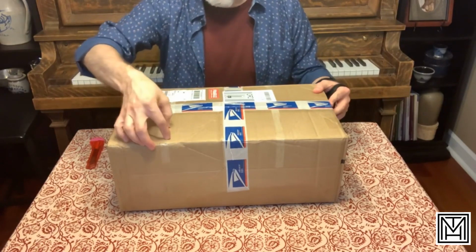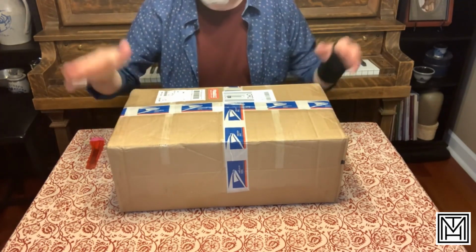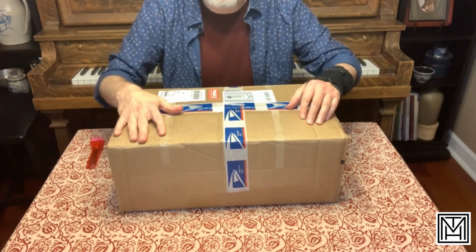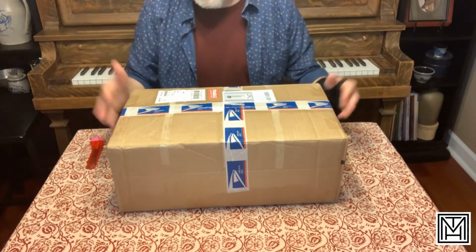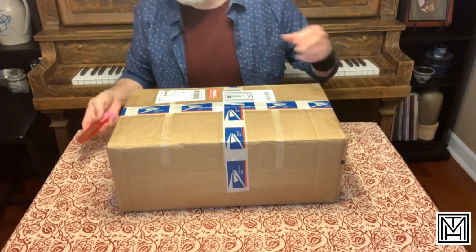There are some remnants of some weird tape on here. So it's entirely possible that the box was in storage somewhere, they pulled it out, and it looked like that because it had been, you know, shoved up against the wall. So no obvious new damage, so we're just gonna cut it open and see what happens.